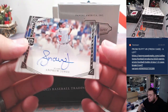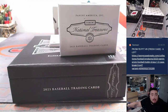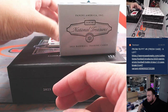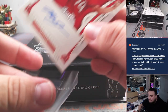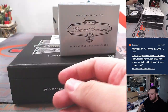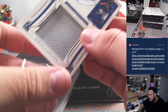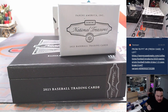All right, we got Andruw Jones. That's Atlanta Braves edition. A little field pass. All right, we got Mick Abel to 99 for the Philadelphia Phillies. John. Then we got Diego Cartaya to 99 for the Dodgers. That's part of the RMB 11, which is spot one. Going to Alan Murdoch.